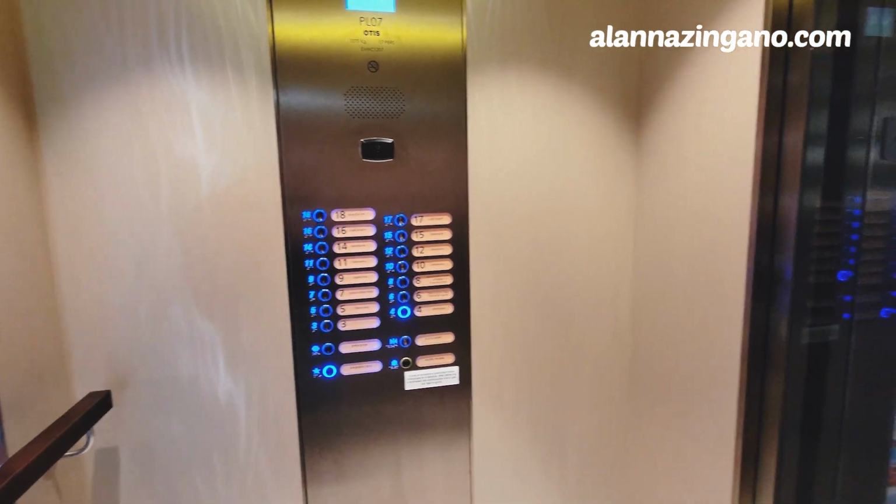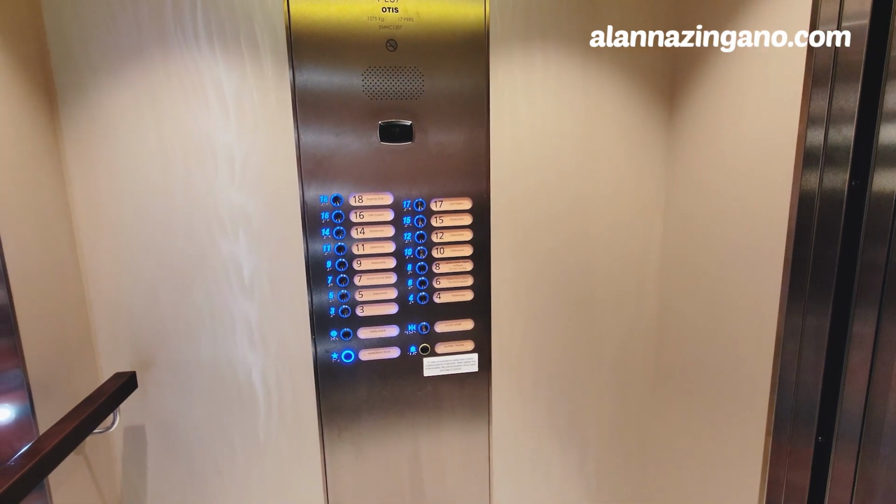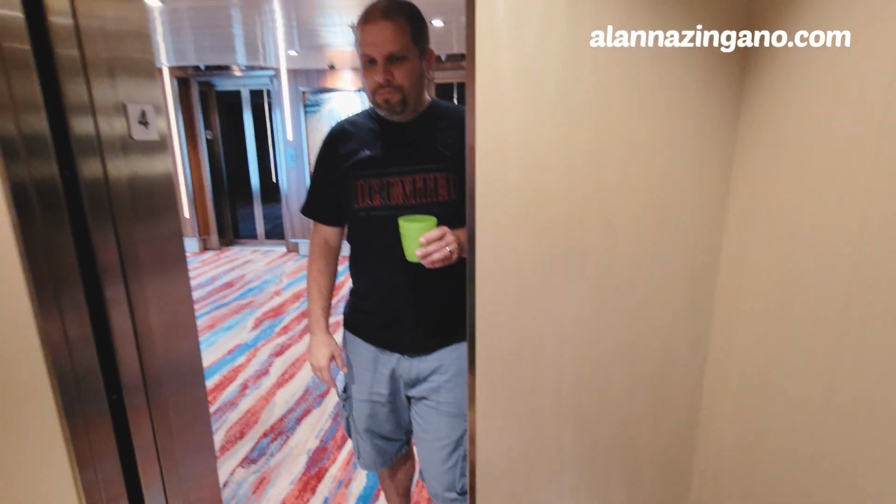One thing I wished was different was the buttons of the elevator. Kind of strange that they are right over here on the side instead of right in the front. Hello, Raphael.